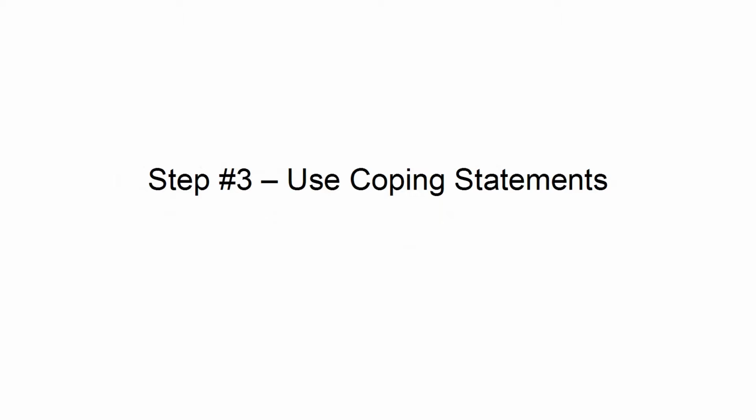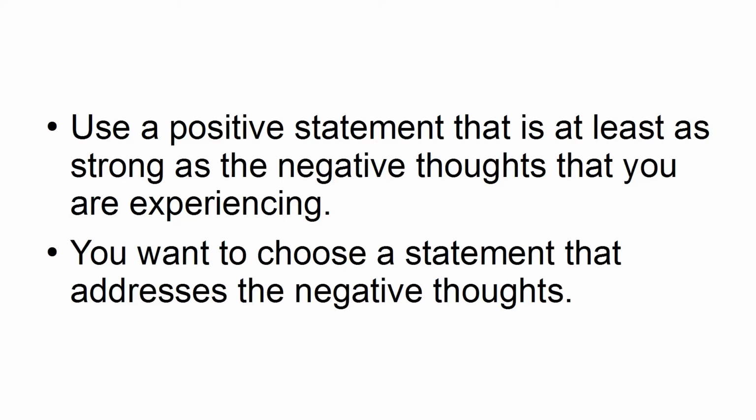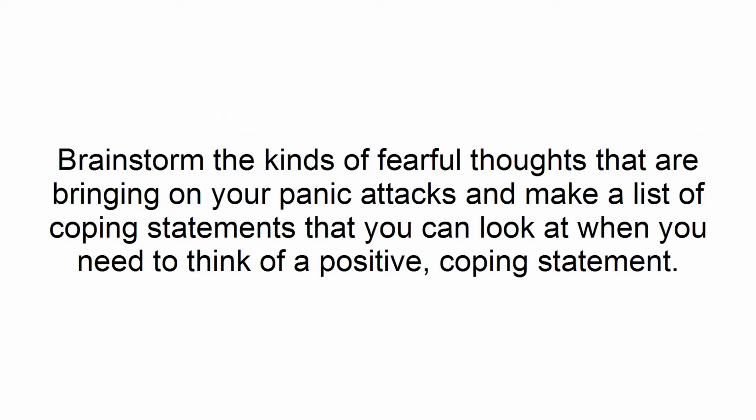Step number 3. Use coping statements. Use a positive statement that is at least as strong as the negative thoughts that you are experiencing. You want to choose a statement that addresses the negative thoughts. Brainstorm the kind of fearful thoughts that are bringing on your panic attacks, and make a list of coping statements that you can look at when you need to think of a positive coping statement.